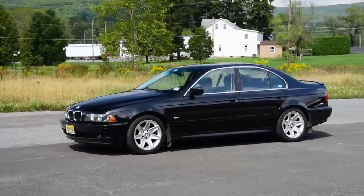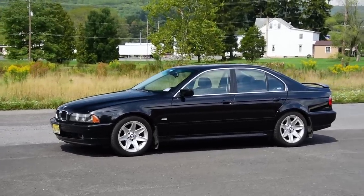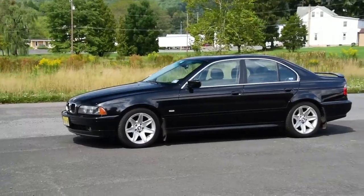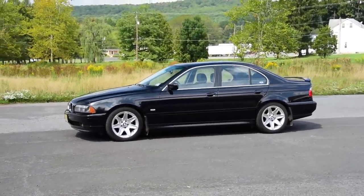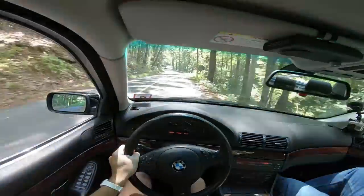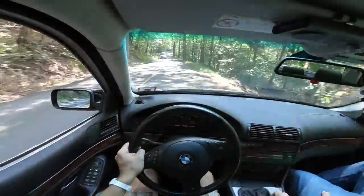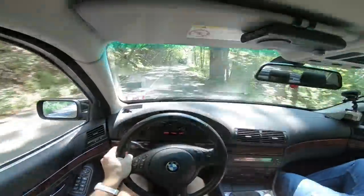This sleek, early 2000s sedan is slow, but genteel slow, purposeful slow. It's a high plains drifter. You know, it's never in a hurry. But what it lacks in outright speed, it makes up for in poise and back road confidence.